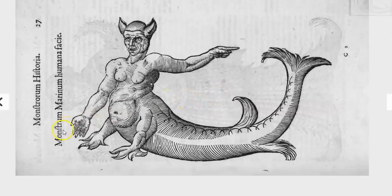Oh, and here we have one for Martin. We have the Monstorium Marinium Humana Fasci. Fasci? Fascia? But basically, yeah, a horned merman with extra legs. So what was going on back there?